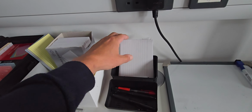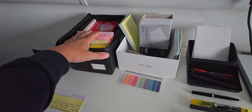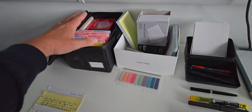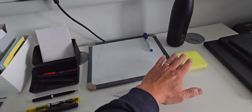I also keep client notes and things, cards there, and I also have an index in here which I use as a kind of Zettelkasten. This is one that I've got another one elsewhere at home which I'm constantly populating and adding new stuff to. Post-it notes, a great favourite.